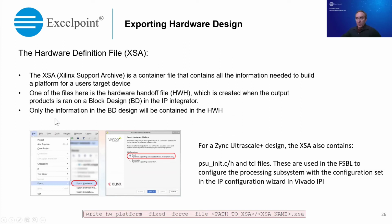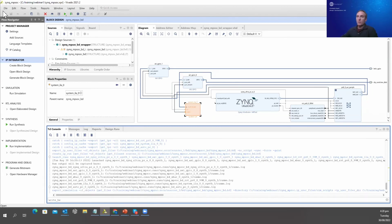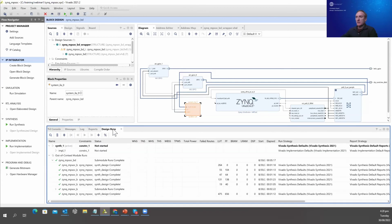So there's two ways to do this from within Vivado. We'll go back there in a minute. You can either click File, Export Hardware, or there is also a Tcl command, write_hardware_platform. So that Tcl command can be, okay, we're finished here, which is nice. So you can do that from within the Tcl console, or you can just do File, Export Hardware. Next, include bitstream. Now we don't have a bitstream, so I can't do that yet. So now that all of these are synthesized though, I'm going to generate a bitstream.